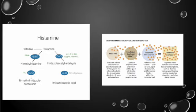Here in this slide, you can see that SAMe helps support HNMT, and iron, B12, B6, copper, and vitamin C help support DAO. Shortages of these nutrients diminish our DAO and HNMT levels and can significantly hamper your ability to break down histamine in the body.